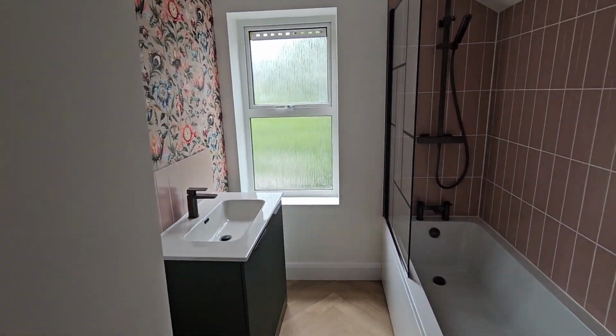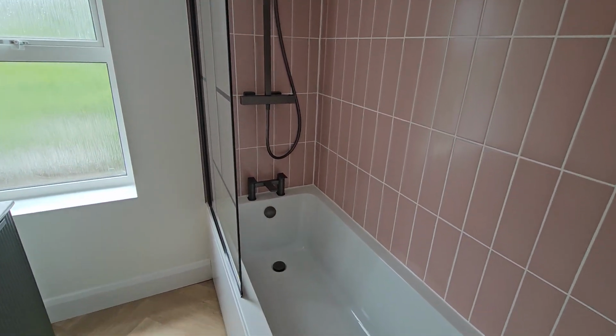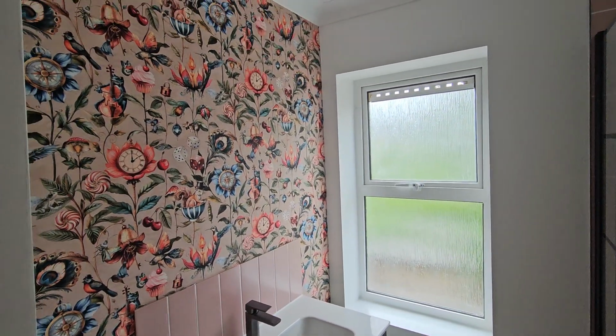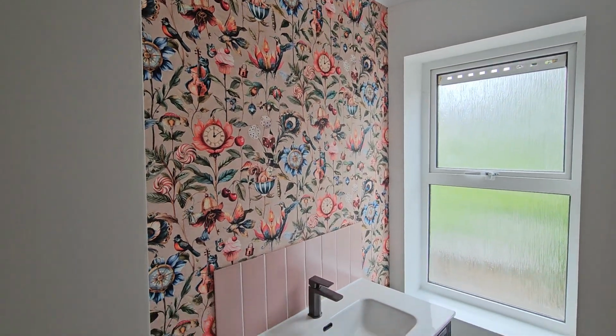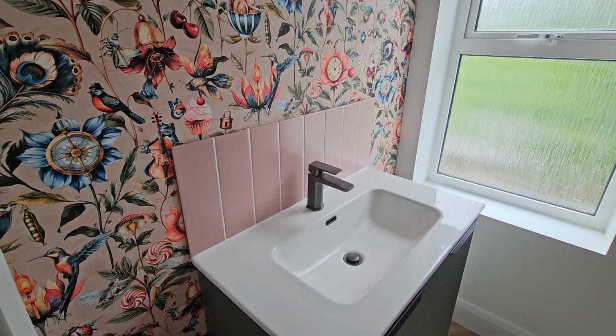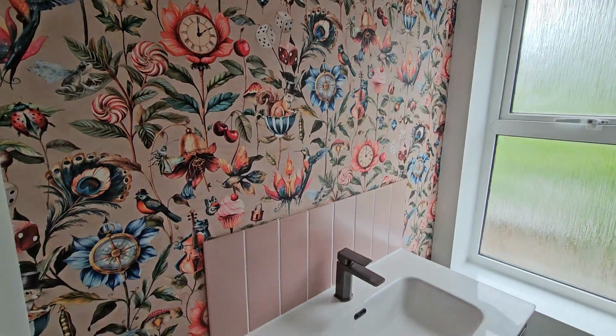And then what I love, the piece de resistance, is never mind the rain head shower fittings, and really nicely done, nice tiles as I say. And then you've got this really cool funky wallpaper. How cool is that? I do wish I had the guts to do something like that, because it really does work. But yeah, really nice indeed.